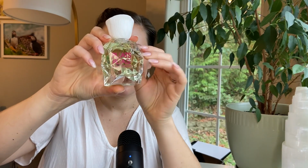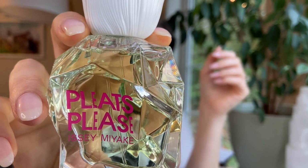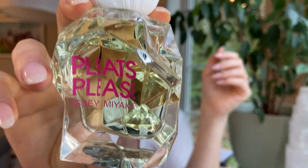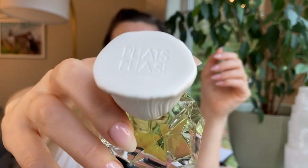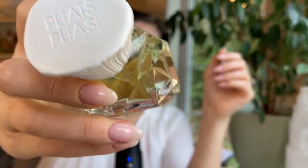Alrighty, next. So this fragrance has a really fun bottle. This is called Pleats Please Low, and it's by the brand Issey Miyake. There's an original Pleats Please. This is a flanker. It's the low flanker.